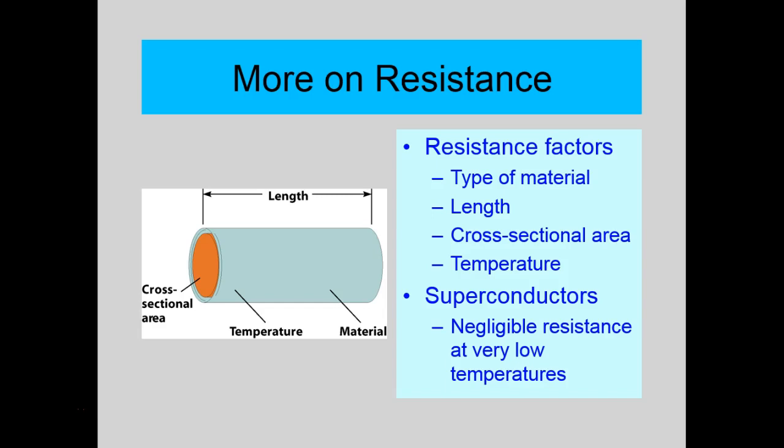It got so hot that it glowed. And it happened to be a filament made of a material that glowed fairly white light. Okay? So that's why they use the filament. So they needed a lot of resistance. So the number one thing that good old Thomas Edison did, and it took him hundreds of trials, was to come up with the best material for the filament.